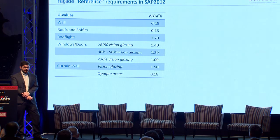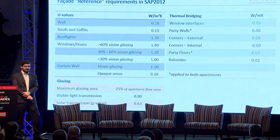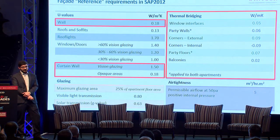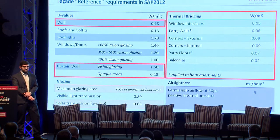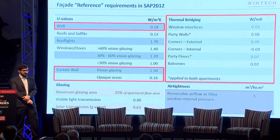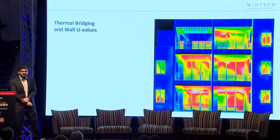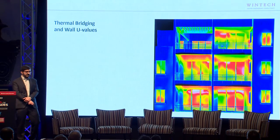The SAP 2012 methodology, which is what is used to assess thermal performance in buildings, has a set of prescribed figures which you can decide to apply. Today, I'd like to focus purely on thermal bridging, wall U values, and how to also incorporate curtain walling. To talk about that, we need to talk about thermal bridges generally.